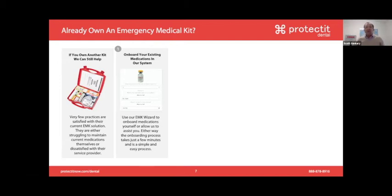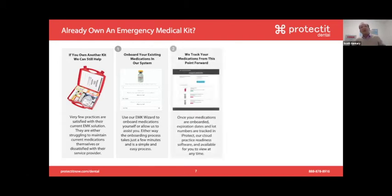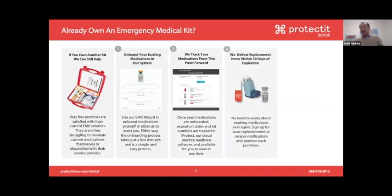The second you are done, we are then tracking your medications. And only when those medications are set to expire do we send you new medications. At that time, we also send you a disposal bag so that you can place your expired meds into that bag. Postage is prepaid. Drop your meds into that bag, seal it up, drop it in the mail, put your new meds in your kit, and you're current.